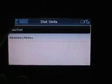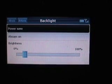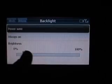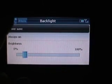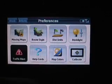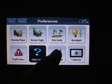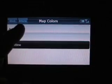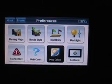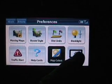Units, of course, are English and metric. Then there's a backlight, power save, always on, and different settings. As you can see, it gets quite bright at night. It doesn't seem to adjust. There are some traffic alerts, different help cards, just to give you tips and tricks. Map colors: there's nighttime, daytime, and auto. It switches automatically between day and night when you're in the driving mode, not if you're just mapping it out.